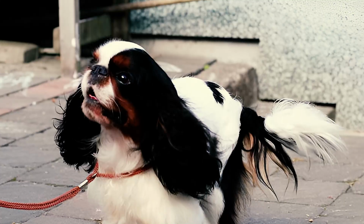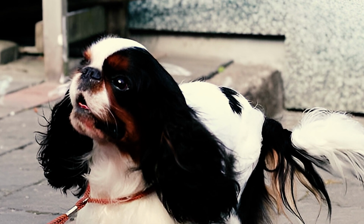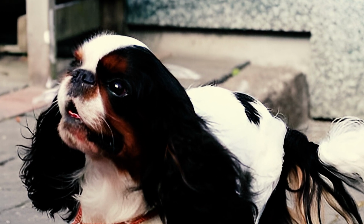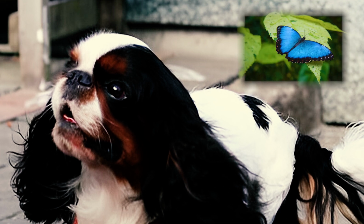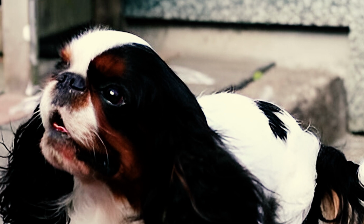Number 11. These little spaniels are also known to be quite curious, chasing after anything that piques their interest. Their high prey drive does not help much in this regard, as they tend to chase after small animals like squirrels, birds, and even butterflies. So it's very important to keep them on a leash when outside to prevent any possible mishaps.